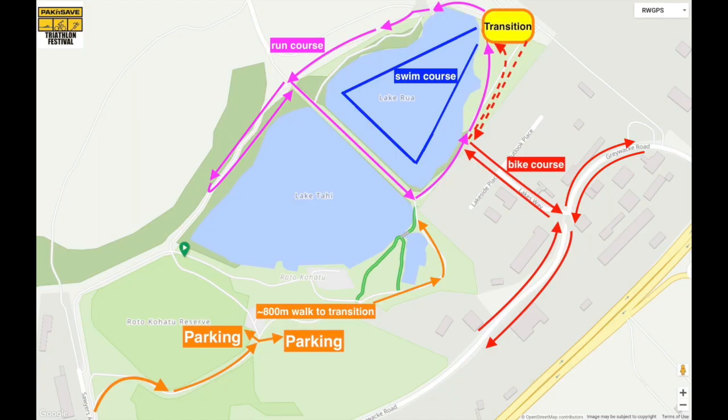From the parking area, it's around about an 800 metre walk to the transition area, initially along the shingle path, past Lake Tahi, which is the first lake, and past the canoe polo area. You'll then be entering the course. If you are arriving after the first races are already underway, please walk to the extreme side of the track to make sure you're not hindering anybody's progress, especially as you approach the transition area.